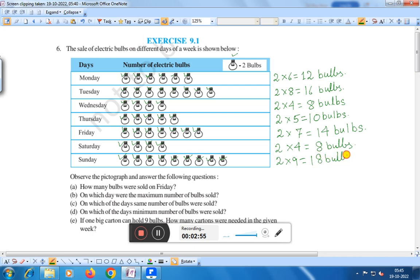Now, here there are some questions you have to answer. Observe the pictograph and answer the following questions. How many bulbs were sold on Friday? Here you see, this is Friday. On Friday, we have counted, it comes to 14 bulbs. How many bulbs were sold on Friday? The answer will be 14 bulbs.